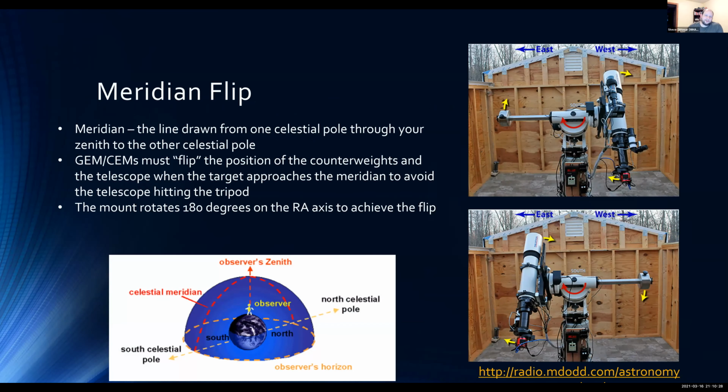Meridian flips. These ones confused me for a little while, just trying to understand the concept. So the meridian is the line that's drawn from one celestial pole to the other, straight through the zenith above you. The GEM and the SEM have to flip the position of the counterweight with the telescope when the target approaches that meridian to avoid the telescope hitting the tripod, because at that point, if it kept rotating down, it could slam into the tripod.